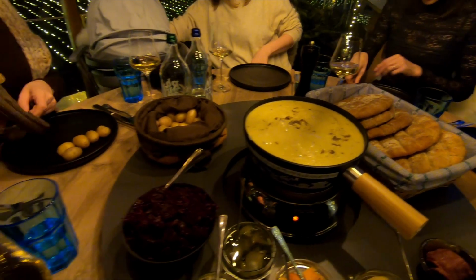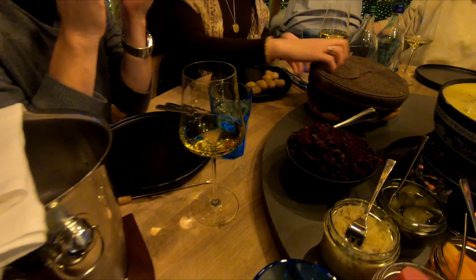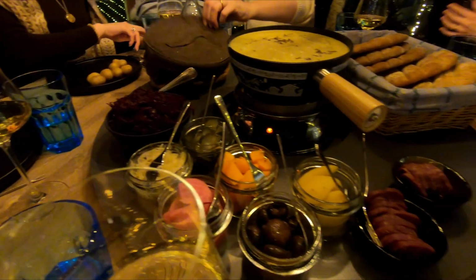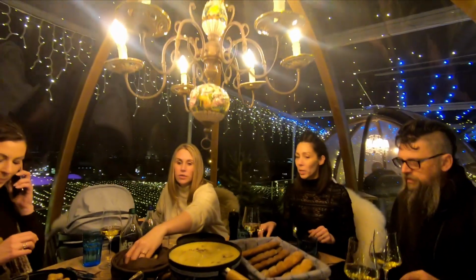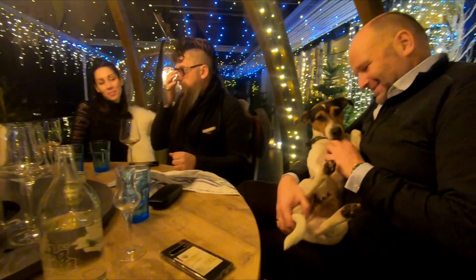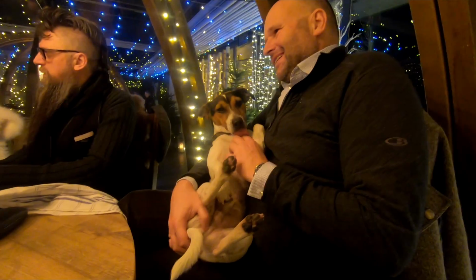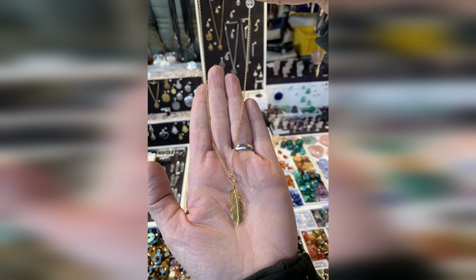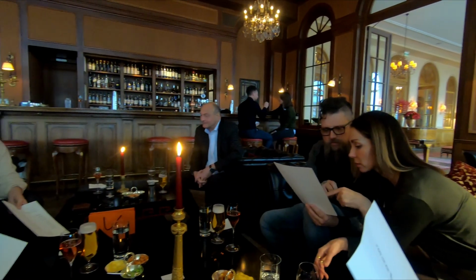The truffle fondue and all the side dishes were absolutely delicious. The two babies in the family both behaved very well, and towards the end of the evening deserved a snuggle. Next, the ladies managed to squeeze in one last-minute shopping trip to Bern and to enjoy soup and tiramisu at our favorite Italian restaurant. Then suddenly it was Christmas.